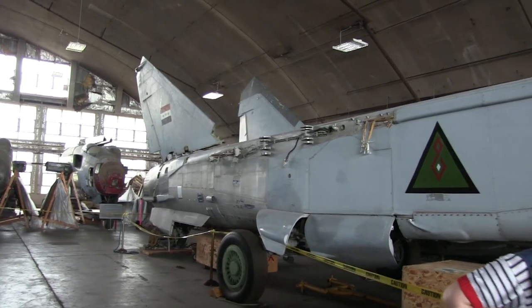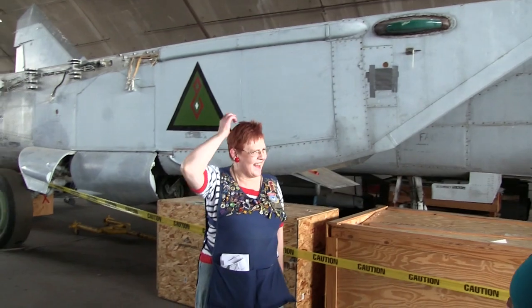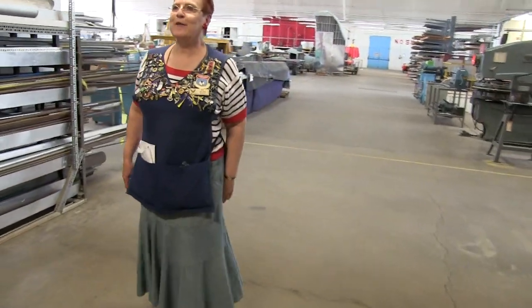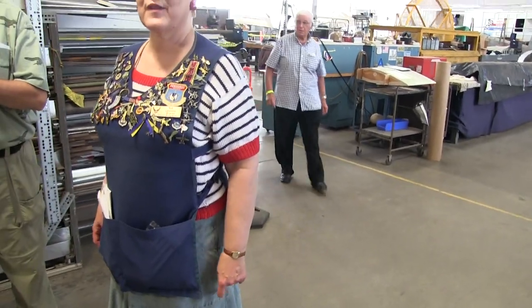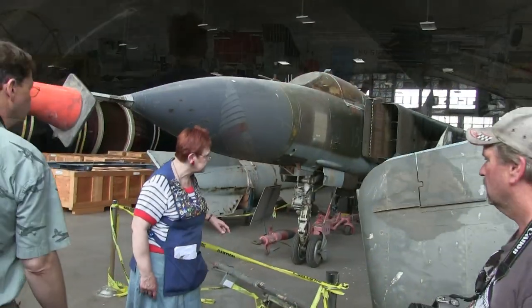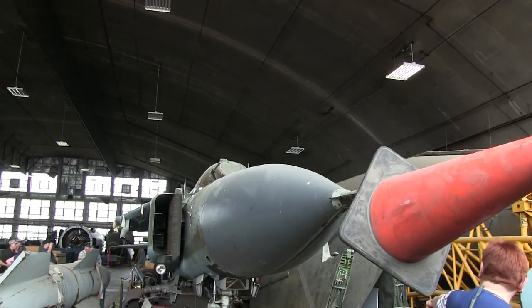Unfortunately, the restoration hangar is an incredibly noisy environment, and there were air compressors being fired up, diesel generators running. It just wasn't possible to adequately record the commentary provided by our lovely guide, Sue, who has probably forgotten more about the various aircraft on display at the museum than most of us will ever know.